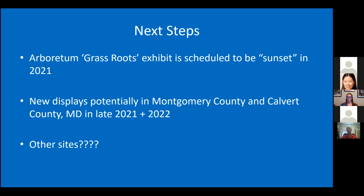And right now we're in the middle of talks with Montgomery County Golf Course, as well as Parks and Rec down at Calvert County in Southern Maryland, to kind of construct grassroots exhibits there to try to continue our ongoing public education and outreach.